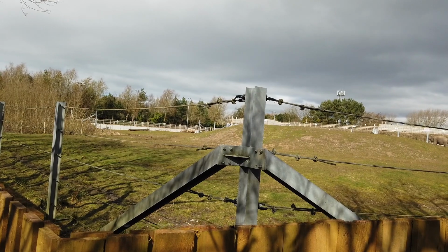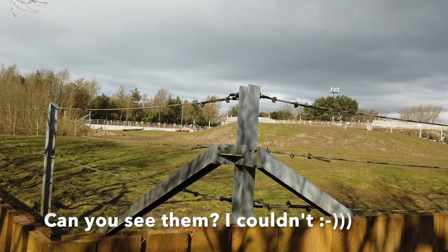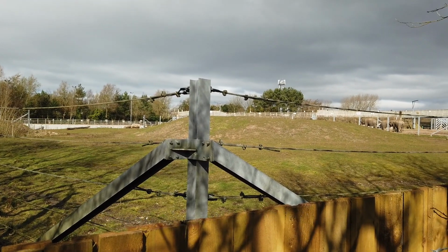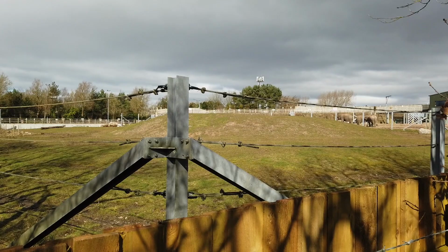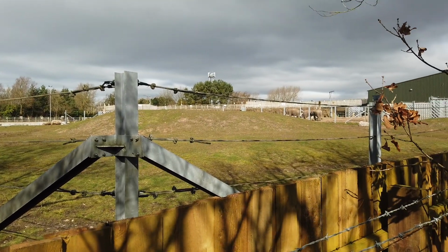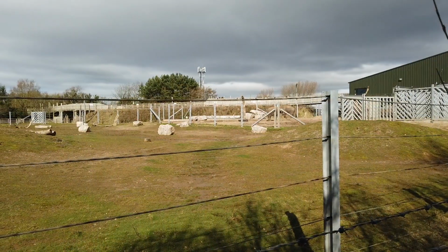Okay, so we're now looking in that same section again that I was before, from a different angle. Just poking the camera over the fence here. I'm using a monopod to get the camera over the fence. You see anything? Okay, so I'm now at the other end.